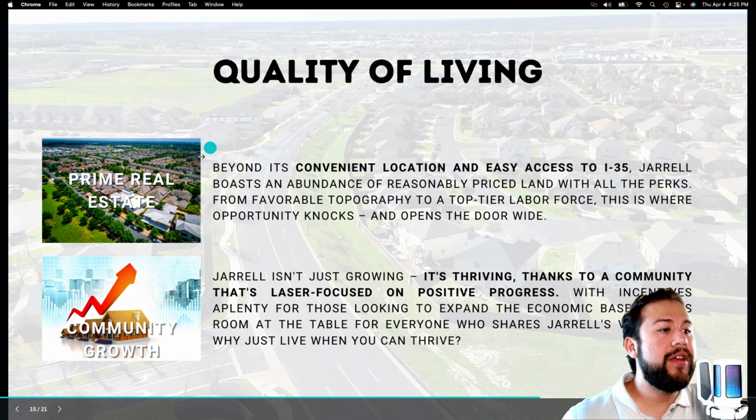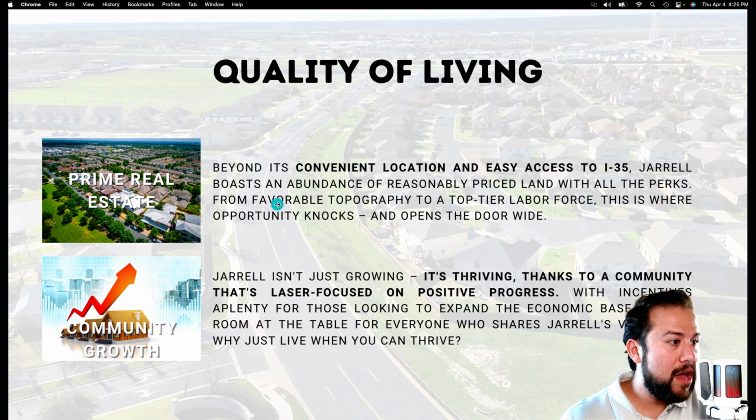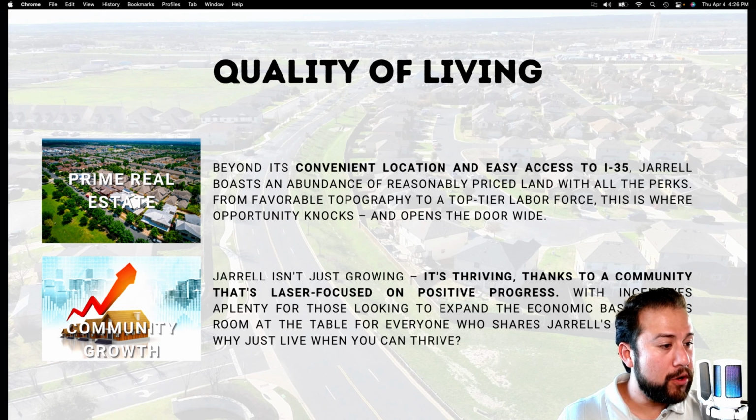So quality of living, prime real estate. Beyond its convenient location and easy access to I-35, Jarrell boasts an abundance of reasonably priced land with all the perks, from favorable topography to a top-tier labor force. This is where opportunity knocks and opens the door wide. So prime real estate, affordable land, not just affordable land for developers to build houses, and probably, I'm sure, build something commercial and multi-use.